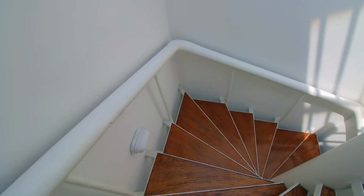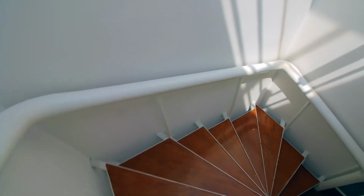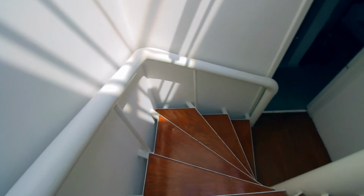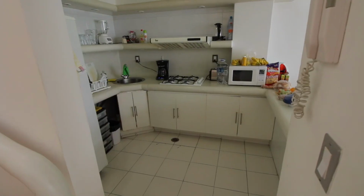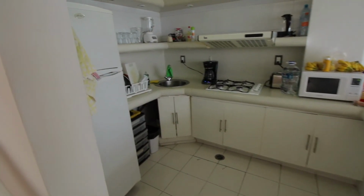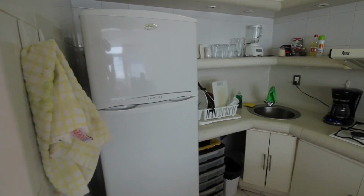All right, let me take you downstairs. We gotta go back down this windy, spiraling staircase. All right, and then we have this whole nice little living room area here. Rafael's all set up, getting his work done. Beautiful little kitchen so we can finally start to get some groceries and make some food for ourselves.